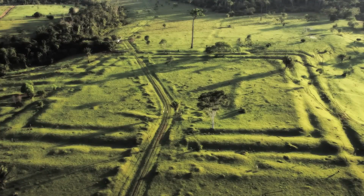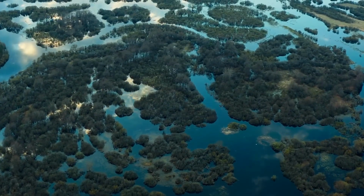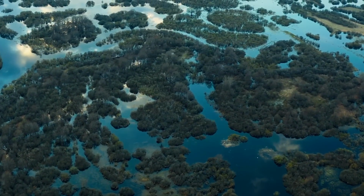There are theories. Maybe they were used for ceremonial or religious practices, or maybe they had a more practical function like water management or defense, but the sheer scale of these things and the effort it would have required to create them definitely raises a lot of questions about what these tribes were capable of.